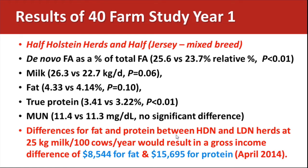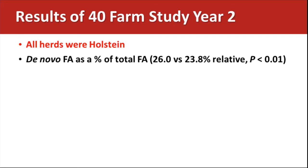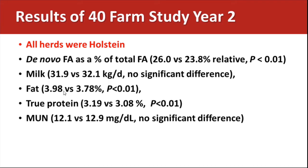That was April 2014. We went on in 2015 to look at the Holsteins only, and the milk price situation was quite different, and we'll see the impact of that. Low fatty acids, well, our high de novo group was higher in de novos. That's how we chose the farms, so that's not a big surprise. All Holsteins, so the kilograms per cow per day is higher now than it was in the previous study. No difference between the high de novo on the left and low de novo on the right, but the high de novo herds, 0.2% higher in fat, 0.1 higher in protein, MUN, no difference, reasonable MUN.